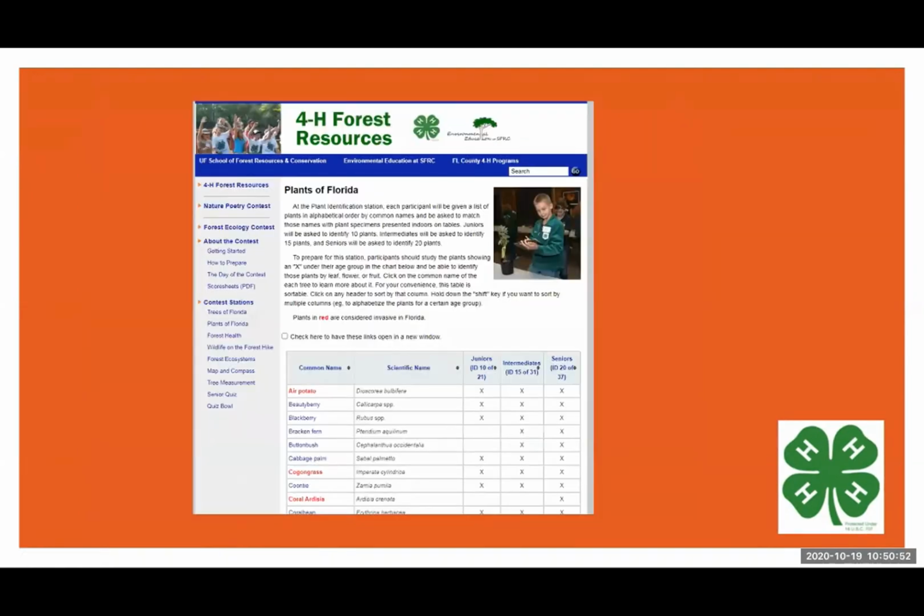So this is what the website looks like. And again, the juniors, if you can look and say air potato or the junior list, have the X's here, and these are the intermediates, and then the seniors, of course, have everybody. The one other good thing, I don't have it on here, but if you were on the website and you clicked on any of these that are highlighted, and all the plants are, you'll actually go to a website that has a little bit more description, has pictures, all kinds of things.